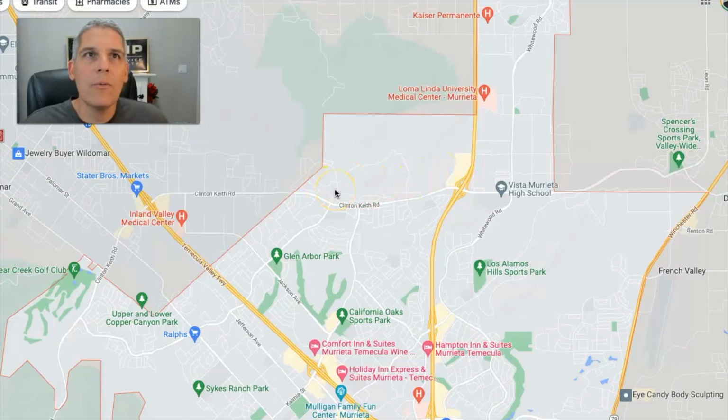So this little skinny red line here is the border between Wildomar, which is up here, and Murrieta, which is inside on this side, I guess, of the little skinny red line. So as we head down Clinton Keith, this is basically all just a bunch of houses in here, all the way until we get over here. So we have a few shopping centers to show you over here, but technically these are in the city of Wildomar, as is the rest of this area here.